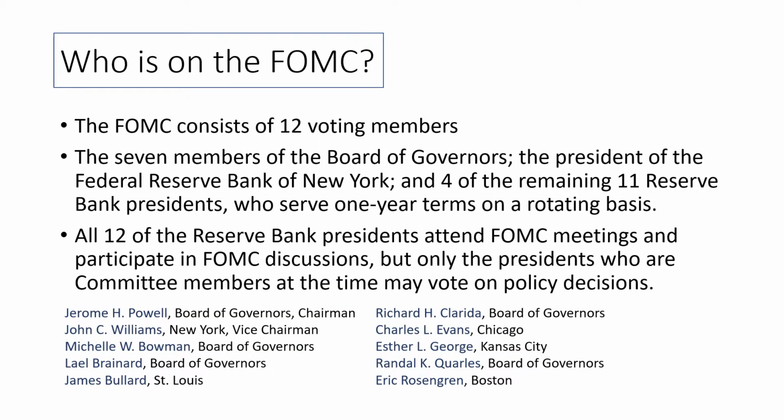So it consists of 12 voting members, 7 of which are members of the Board of Governors. And then you have the president of the Federal Reserve Bank of New York, and they are on this committee mainly because they are the eyes and ears of the Fed right there on Wall Street. They're much closer to all of the action. And then the other 4 remaining seats are filled by presidents of the 11 remaining banks.